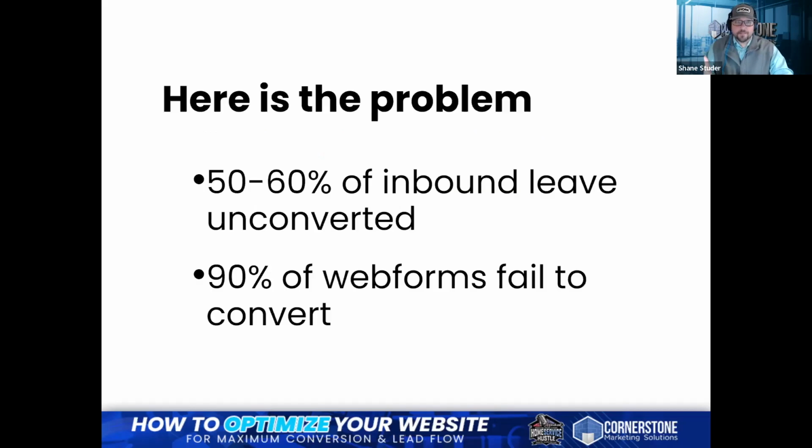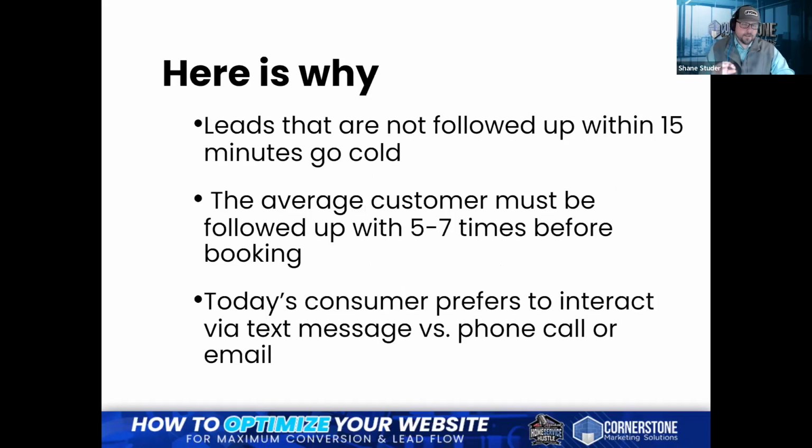Let's improve your website. Here's the problem. 50 to 60% of inbound traffic is unconverted. 90% of web forms fail to convert. Why? Leads that are not followed up within 15 minutes go cold. The average customer must be followed up with 5 to 7 times before booking.